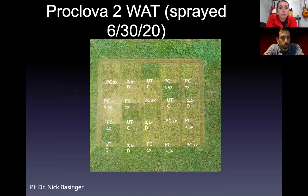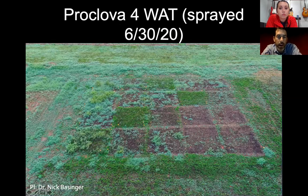This was research conducted by Dr. Nick Basinger on the Athens campus at UGA. And this was just a weedy pasture that they did some basic work with Proclova in. It's labeled as PC on this picture. This is 2 weeks after treatments, comparing it to 2,4-D. And here's a look at the plots 1 month after treatments. You can see the Proclova plot is pretty clean and on par with 2,4-D by itself.